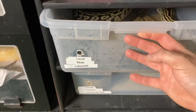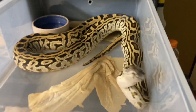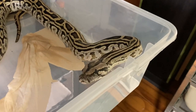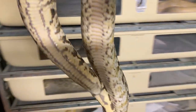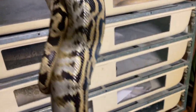Got another one here that made a mess. They like to dump their water. That is my 2020 Labyrinth male. I was actually going to try to pair him this year. He doesn't have quite the size that I wish he had, but I also didn't plan on breeding him this year. As you can see, they make a mess when they pee.